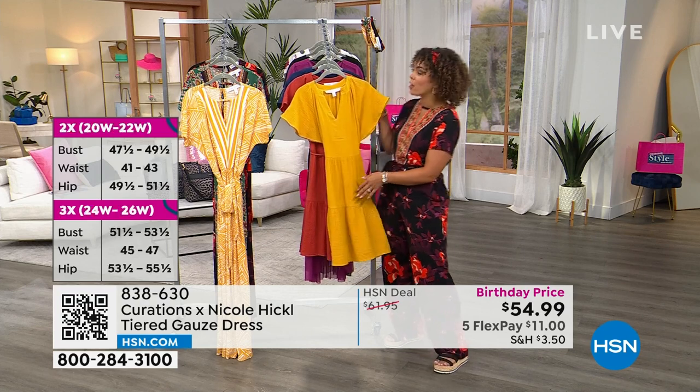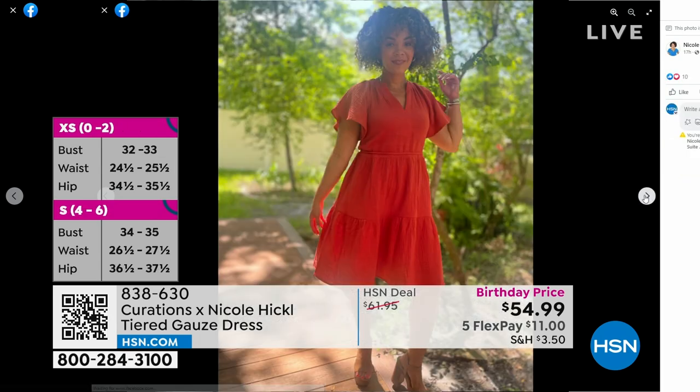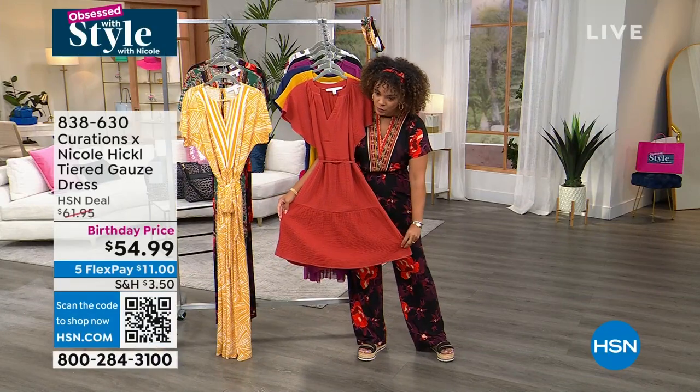I wore the bamboo color when I went to the Dominican Republic. It was a 7-day trip. I wore this dress 3 times. I know, don't at me, I did. And then my daughter took this picture just in our backyard in that paprika. So it's easy, it's fun, it's effortless. I love that it's tiered. When you have something that's tiered, it really just adds to the movement. The length on it is really great too.